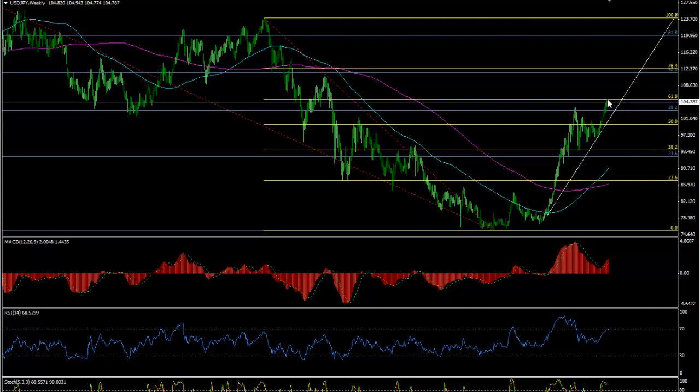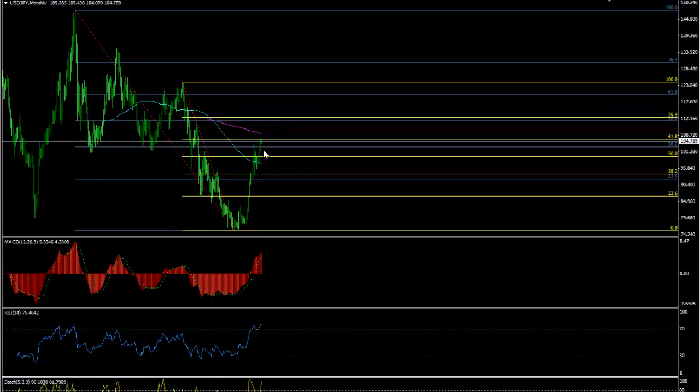It's not going to be easy to break. Where do we go if we do break it? One has to bear in mind that the momentum indicators do look as though they're running out of steam somewhat. So I think the easy money's probably done with for now. But if we do break 105.5, then if we look at this, I'm afraid that's all the data I've got.